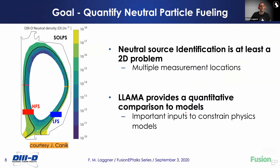So LLAMA has been designed to measure the brightness of the neutral emission at two locations, the inboard and the outboard side of D3D. It focuses on a region around the separatrix, which is the transition region between confined plasma and the so-called scrape-off layer here on the outside. Here, the neutral particles can actually enter the confined plasma region and be ionized, thereby providing plasma fueling.